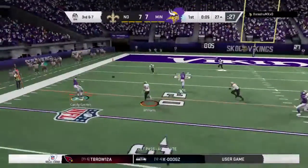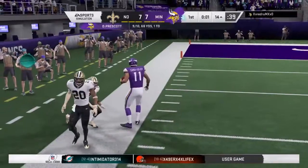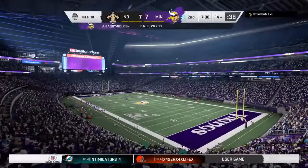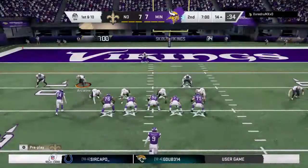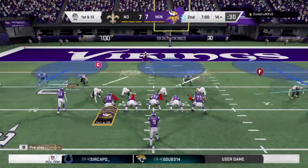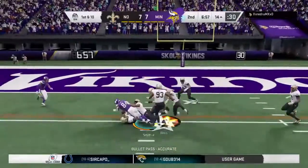Looking to throw. Prescott. And this time he's got the hook up. It's complete. And this is going to be another first down as the tackle's made at the Saints' 14. I know many people like to throw to the tight end, maybe in a little flexed out position because he creates mismatches with his size. But slot receivers do the same thing with their quickness, their speed, and their route running savvy.